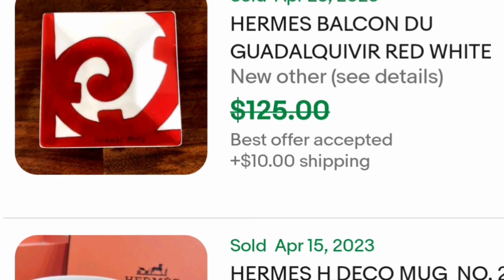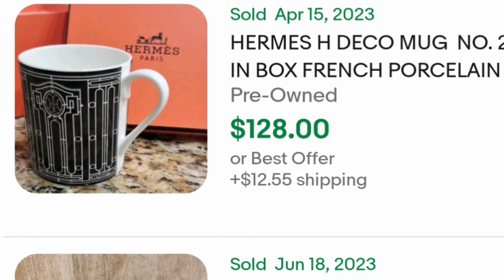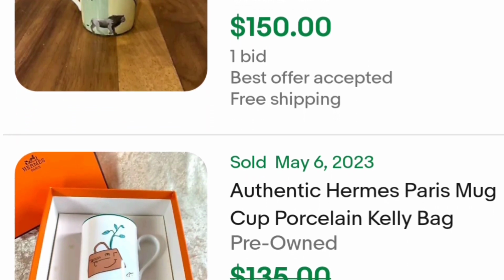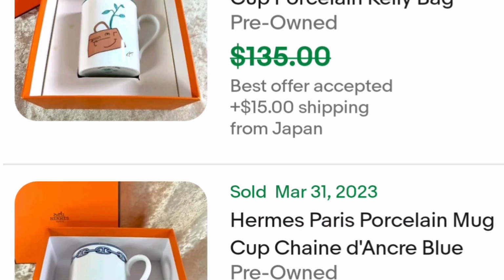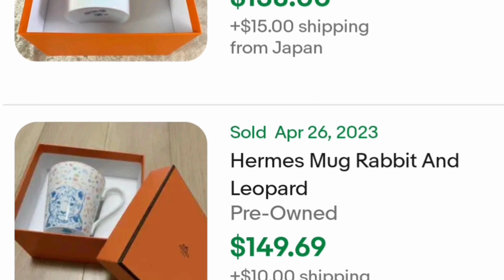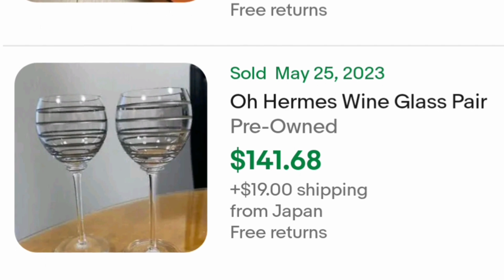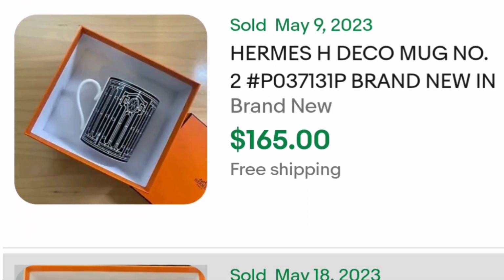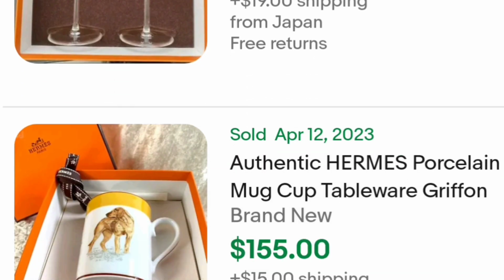These are all sold comps on eBay, and you can see certain designs repeat themselves. They're very popular, and then there's even more rare designs in terms of the mugs. They come in these orange boxes. Even the boxes have value, so if you come across an Hermes box for a mug, some wine glasses, or a scarf or anything like that, the empty boxes also have value.